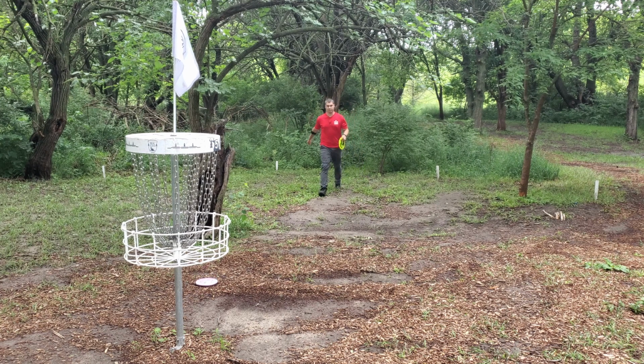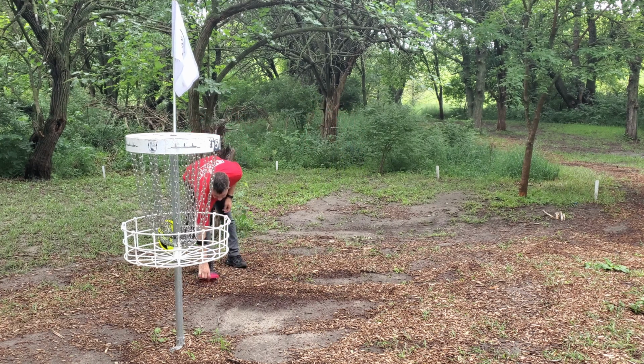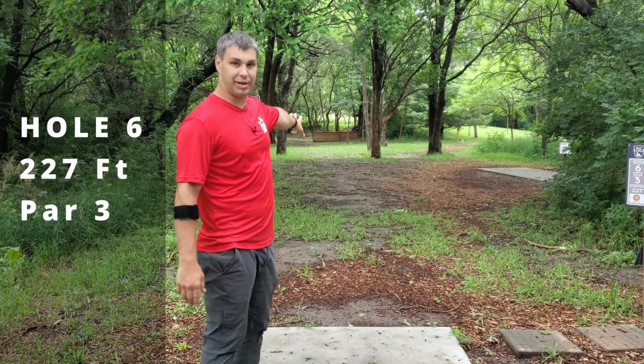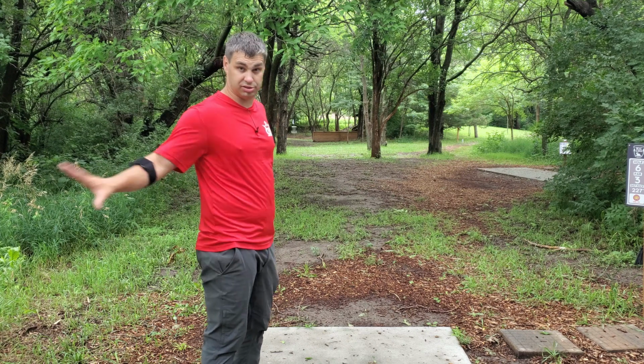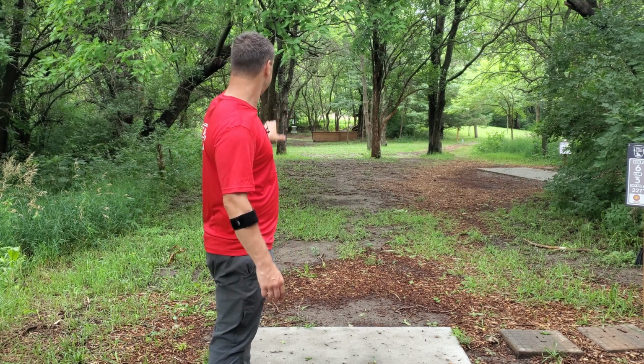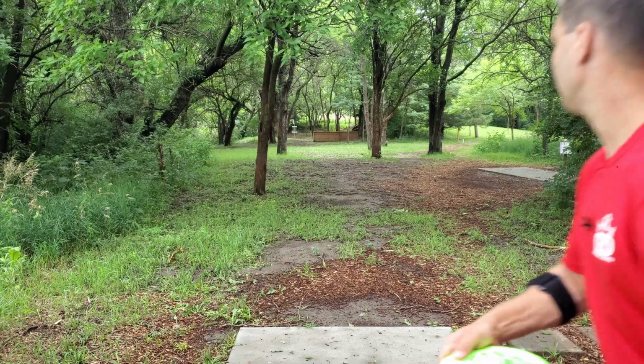Dang it. All right, that'll be my first bogey. Hole 6 is a 227-foot par 3. We got a little wall in front of the basket there, and then also to the left is the slough again. If you go in there today, you are losing discs. So I'm going to try to keep it out of there, just going with something with minimal turn over that wall.